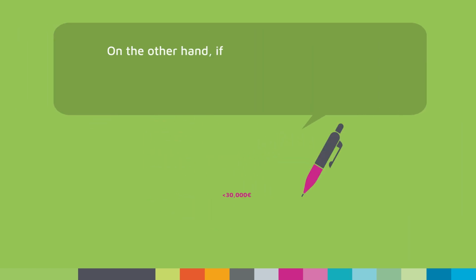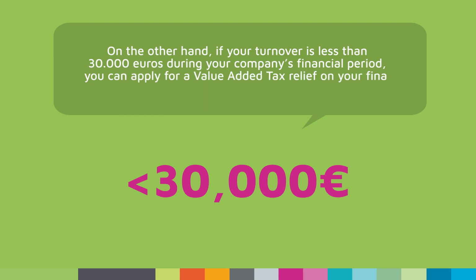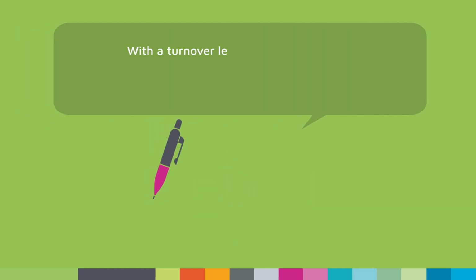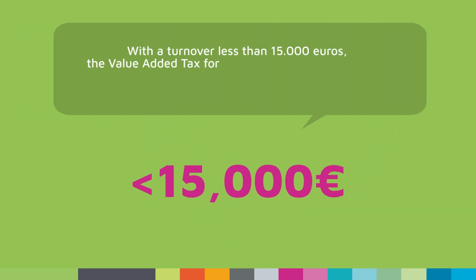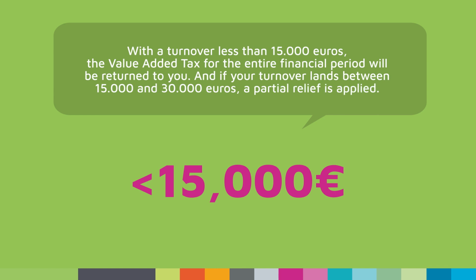On the other hand, if your turnover is less than €30,000 during the company's financial period, you can apply for value-added tax relief on your final value-added tax report for the financial period. With turnover less than €15,000, the value-added tax of the entire financial period will be returned to you. And if your turnover lands between €15,000 and €30,000, a partial relief is applied.